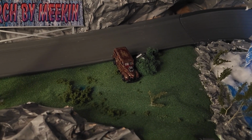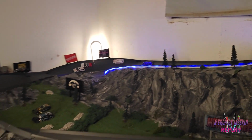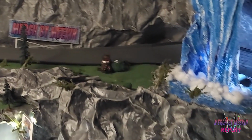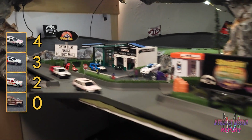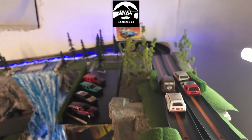Let's see what happened. Coming down the first stretch, Munson and John Vista head to head. John Vista taking the early lead. And coming up here, we just see Craigster Sr. in the back by himself. He just gets off the track, man. No one knows what happened. Munson takes the lead. John Vista second. James Ironbeard third. On to the second race.